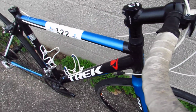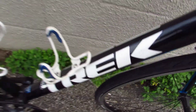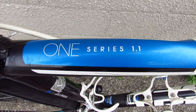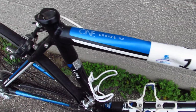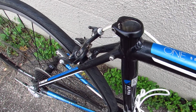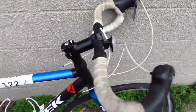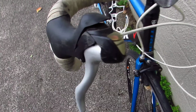Today I'm looking at this Trek road bike. It's a Trek 1 Series 1.1 road bike, propped up against this concrete block wall. And what I'm trying to figure out, or at least document, is how on earth did this bike get so messed up? So let's start here at the front.